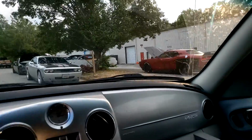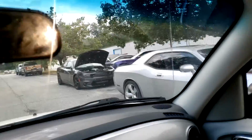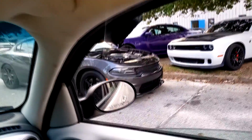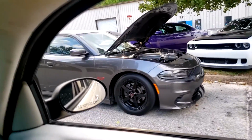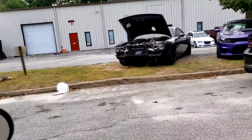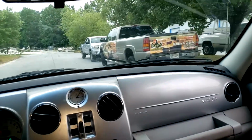That joker there is clean. This Challenger right here. What we got? Man, do y'all see that? Look at that hood. Oh, what is that? I'm about to get a closer look at that, guys. That is a monster beauty of a car. Whoa! Yeah, I gotta go get a little closer view, guys.